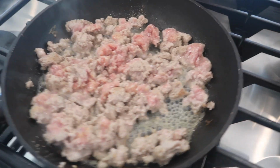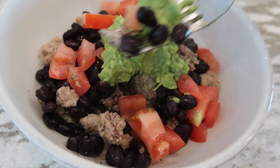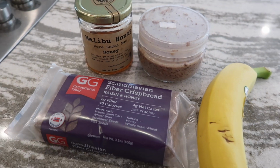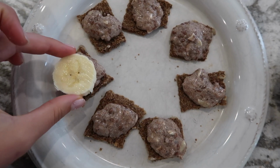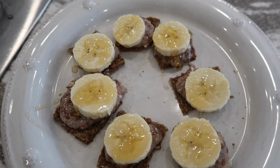And for dinner, I decided to make a taco bowl with some ground turkey, beans, tomatoes, guac, and I love it. It's so tasty. And then I made some chia seed pudding, and I'm topping them on top of these Gigi crackers, adding some banana and honey for dessert.